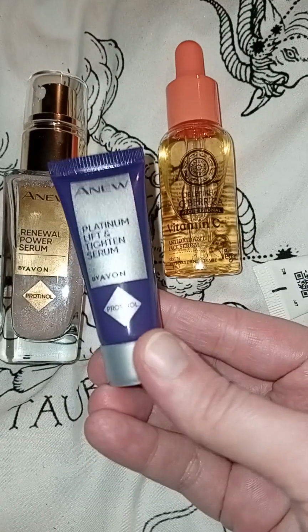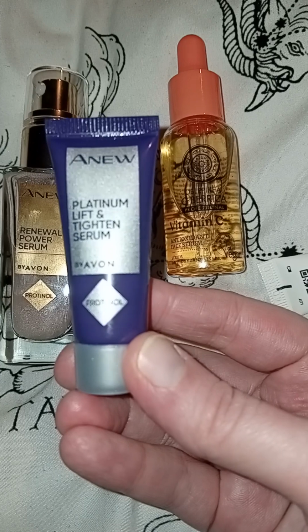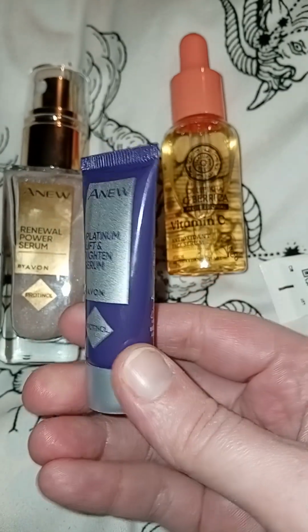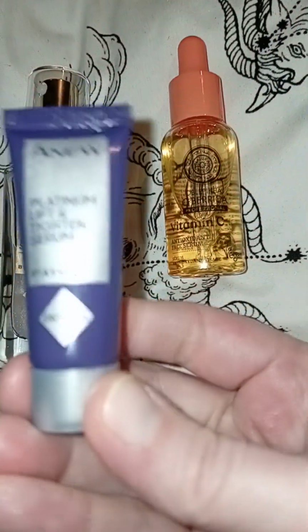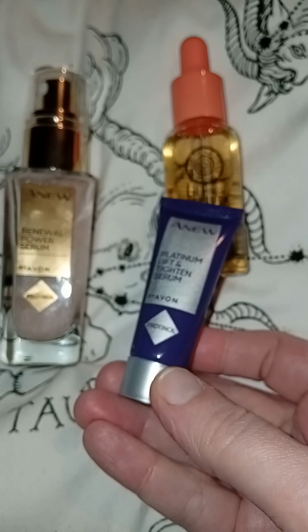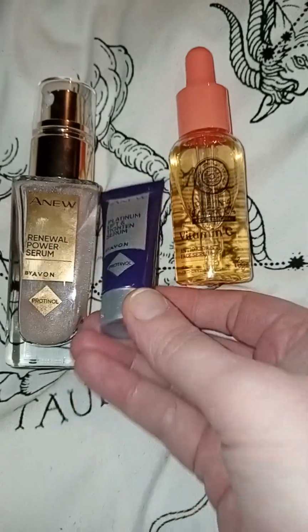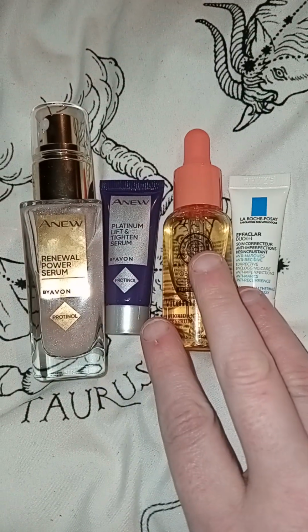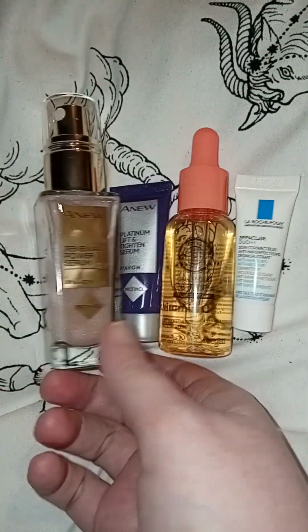And then we have the Platinum Titan Lift and Tighten Serum by Avon with protanol. This is 10 mils, a lot more than this one, which is 3, even though they don't look that different. I don't plan on opening this one until this one's used up. And I'm kind of going backwards here. I'm using these two at the minute, then I plan on using this one.